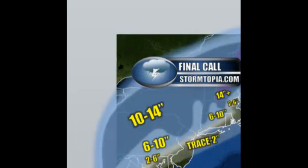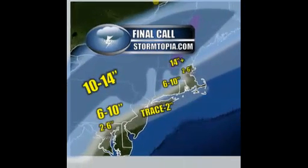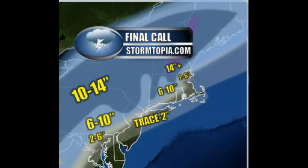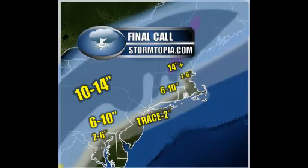So how much snow can we really expect? Well, I've revised my totals just a little bit. I think this is going to be more elevation dependent than what I was thinking it was going to be. Essentially, in the Boston area, a trace of 2 inches, and that's going to get washed away once it starts raining. So on Thursday, you'll wake up to probably nothing. 2 to 6 inches from, I'd say, 128 to 495, probably about an inch or two.